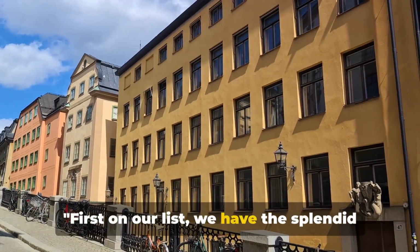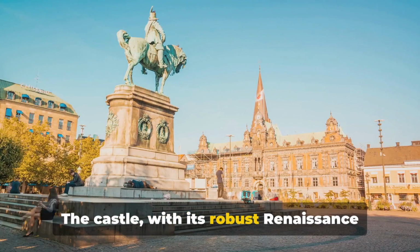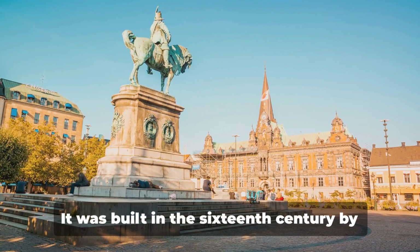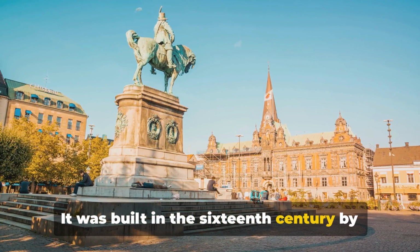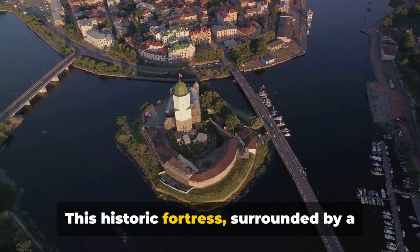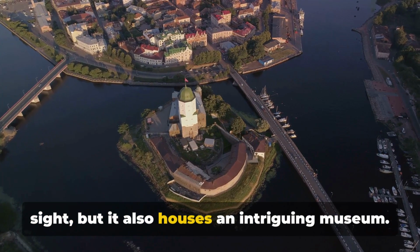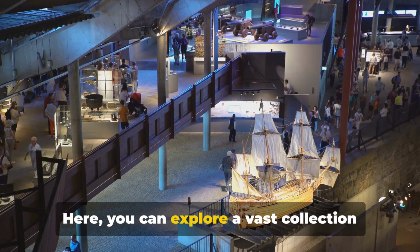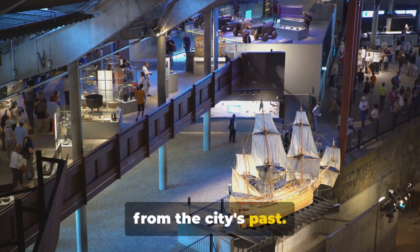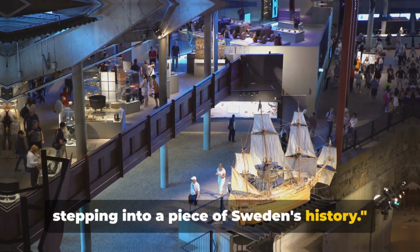First on our list we have the splendid Malmo Castle. The castle, with its robust Renaissance architecture, stands as a testament to Sweden's rich past. It was built in the 16th century by King Christian III of Denmark. This historic fortress, surrounded by a charming moat, is not just a beautiful sight, but it also houses an intriguing museum. Here you can explore a vast collection of natural history exhibits and artifacts from the city's past. Stepping into Malmo Castle is like stepping into a piece of Sweden's history.